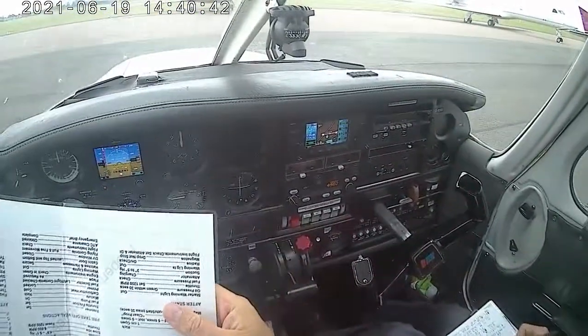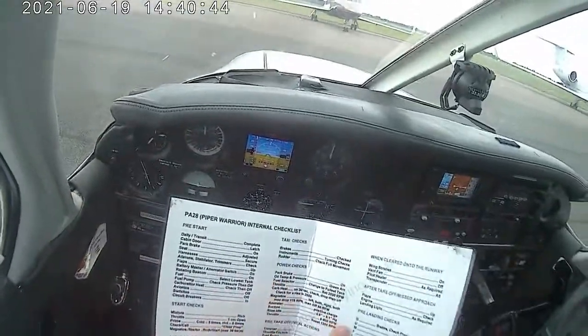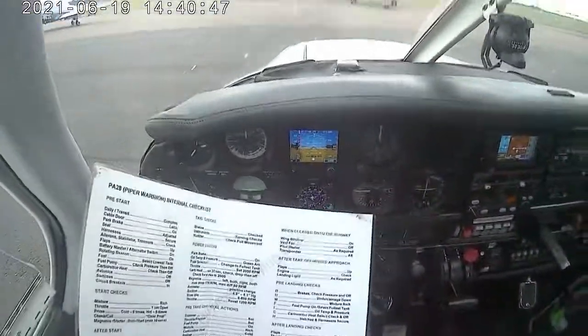Oxford 102, the DA40 just departed, we're reaching out to the north. Runway 01, wind 390, 7 knots, not clear for takeoff.